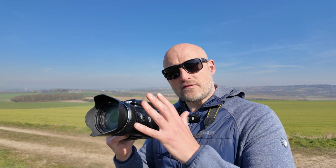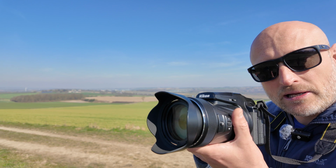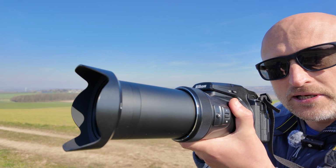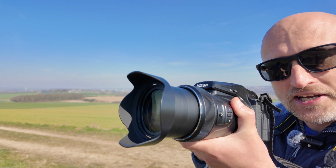Now I'm just going to show you how far the lens comes out whilst it's zooming. Again, we're at 24mm and we can punch right out there to a staggering 3000mm, 125 times optical. It just keeps going, as you can see.